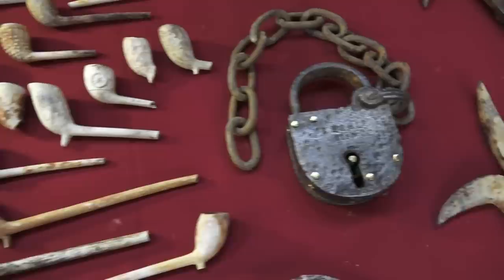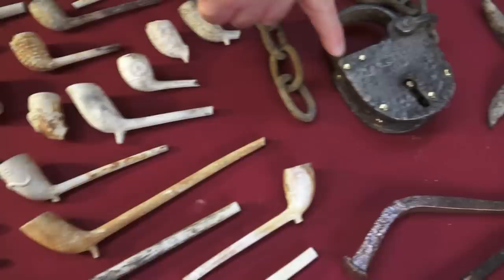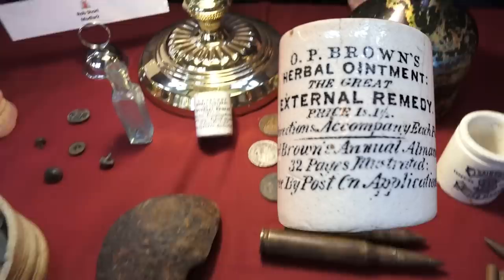I like it. Everyone else seems to like it. It's different. I love the padlocks too. Yeah. That's an early one. Because in the early ones they used iron pins, but they tend to rust. So that's why you find ones now with brass pins. Yeah, I've got a few. Later ones. They've cleaned up really nicely, haven't they? Yeah. And I also love this little pot here. Oh. Herbal ointment. Love it. That is very nice. Great selection of finds. It's just all rubbish.